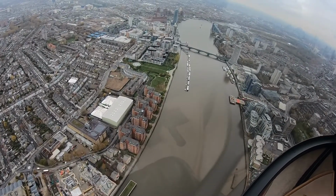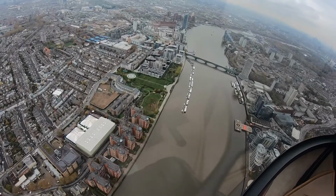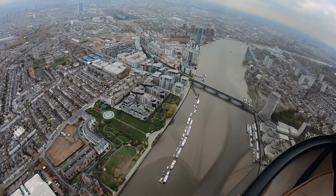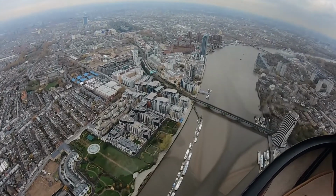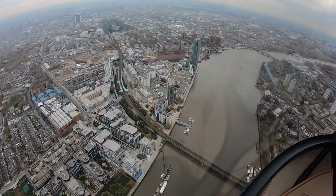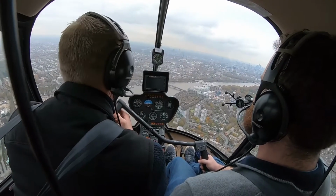Information is an R44, currently overhead Battersea. They're routing eastbound along the river. Okay, please 1. Redhill 87 traffic is a police EC45, currently the east side of Canary Wharf at 1,200 feet. They're going to be routing westbound along the river. Copy, looking and we're staying south side for his information.